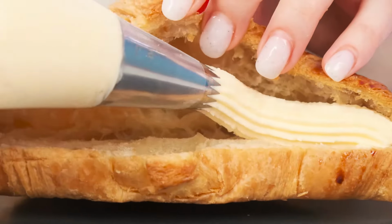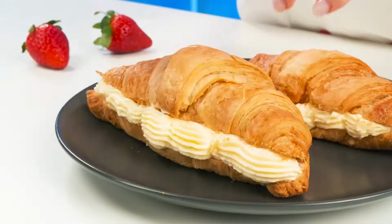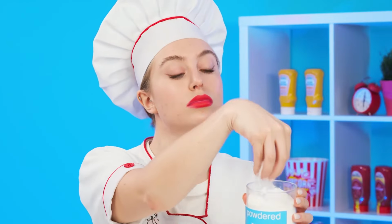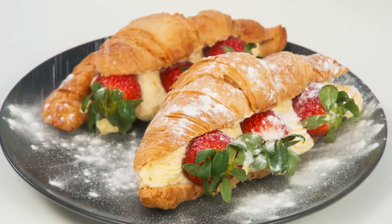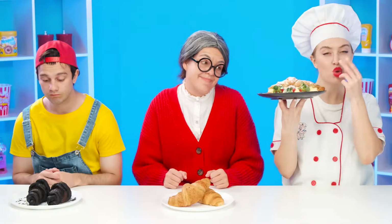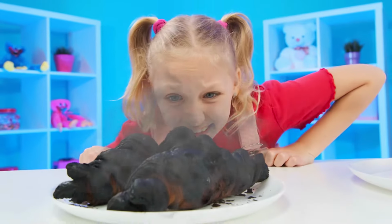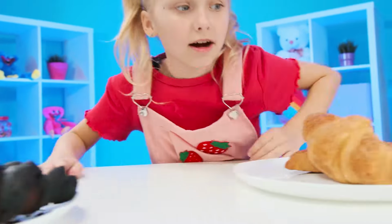I need an incision and you can pour in prepared cream. I'll add strawberries and I'll decorate the dish with powdered sugar on top. Voila! Everything is ready. Now we can try it. Burnt croissants from the brother look terrible. Yeah, it's not worth trying them.